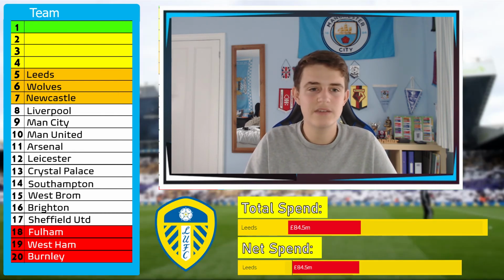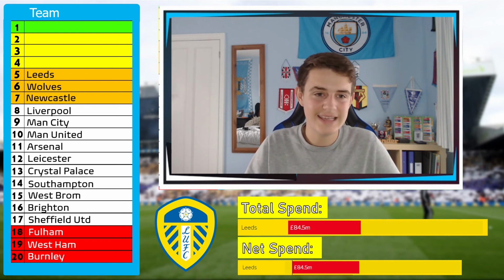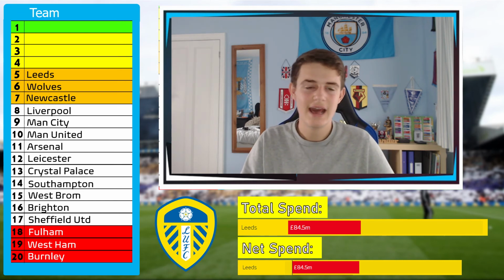Anyway, moving on into number 5, we're now in the top 5, and we have Leeds with a net spend of 85 million. I think it's the second highest net spend in the league. Leeds have invested heavily, and you've got to respect it. They are coming and they are here to stay in the Premier League after a 16-year absence.